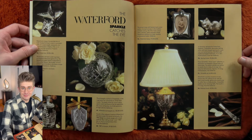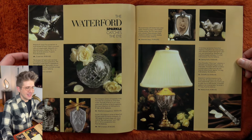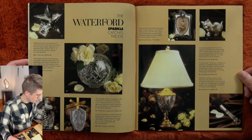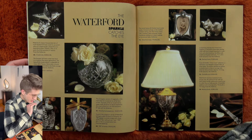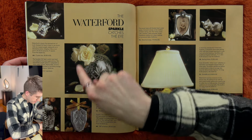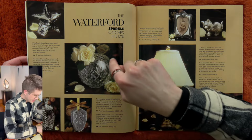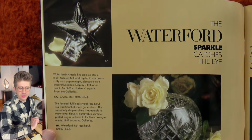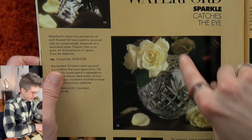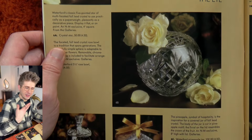Waterford crystal. Okay. It's 1987 indeed with this Waterford crystal. The sparkle catches the eye. So we're doing some crystal glass bowls. This is nice. It's a bowl for arranging flowers, and you can see it has a mesh over top, which makes it easier to arrange the flowers and keep them upright in that bowl.